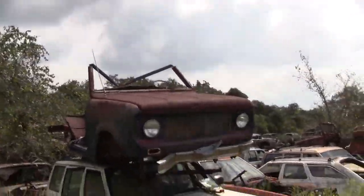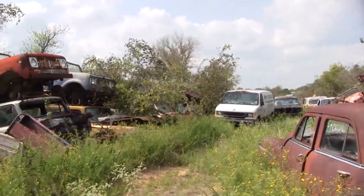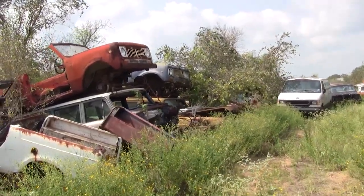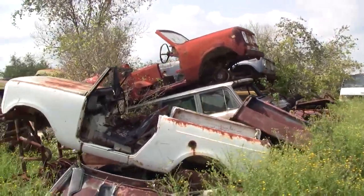This is a double line of Jeeps and Internationals. Oh, all Jeeps and Internationals. Oh, yep, double line. There's some pretty old ones in there too, huh? Yep. 60s, 70s.